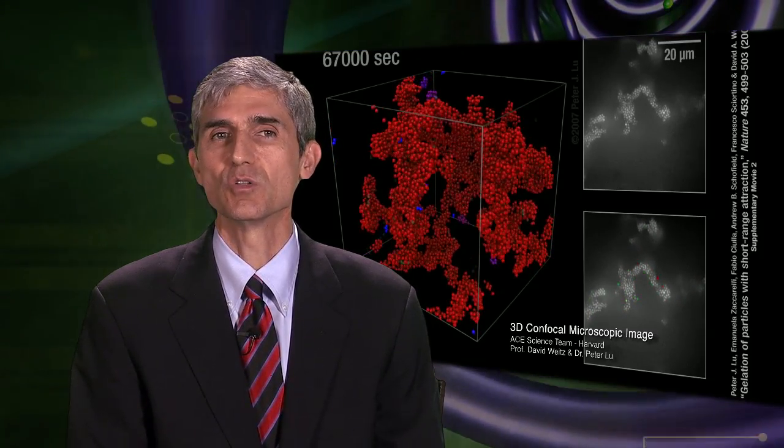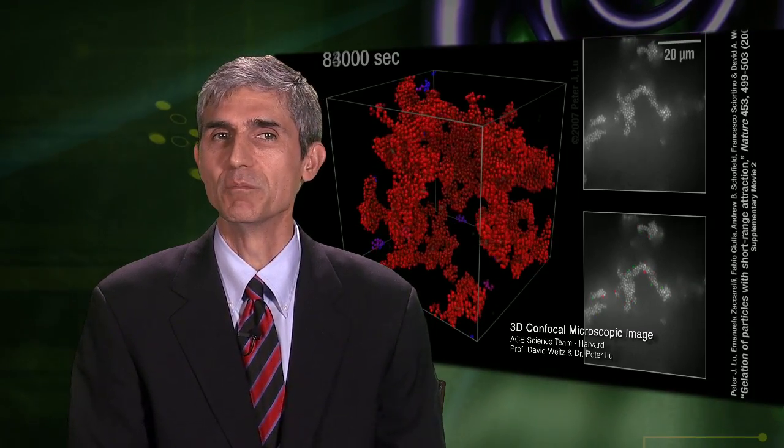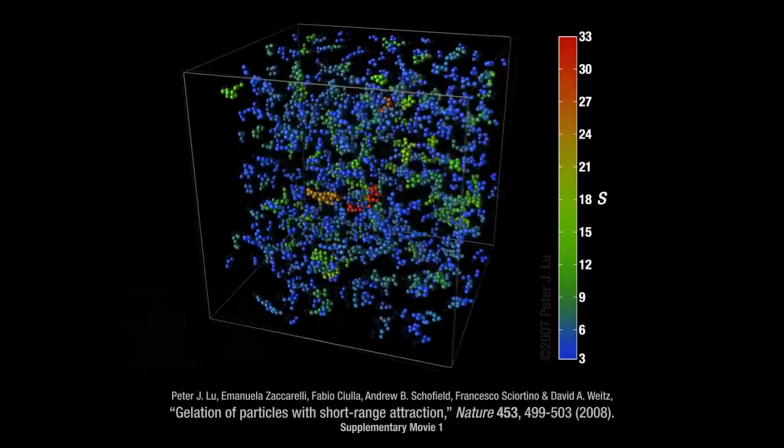The advantage of microgravity for colloids is that the particles no longer settle or jam, but remain suspended in solution. The aim is to observe colloidal processes, to understand them, to learn how to control them using the microgravity environment of the International Space Station.